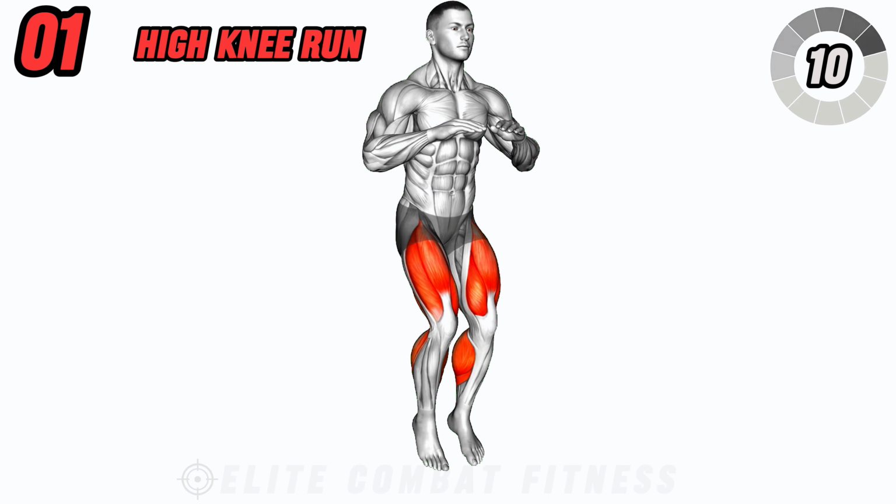Now, move to seated in and out leg raises. Sit on the floor, lift your legs up, and bring them in towards your chest, then back out again. Feel those abs engage.